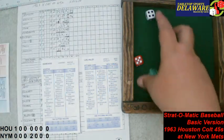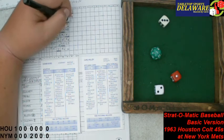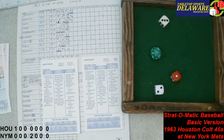Next we have Howie Goss, center fielder. Homered his first time up, reached first on an error, and popped up foul behind home plate. 1-5. Skinny split for the triple, and he catches it into the corner. And Howie Goss, tying run, is on third base. Rusty Staub comes to the plate.